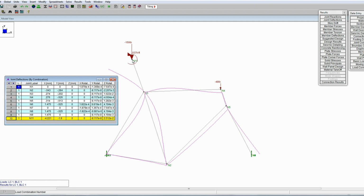As we can see, we have negative 1.8 millimeters of deflection going from node 11 down here, a total of 1.8 millimeters. However, that's the total deflection. That's how much total the saddle is going to go down, and that includes the deflection of the frame.